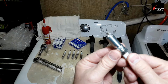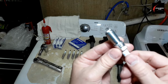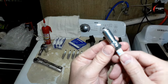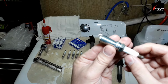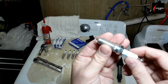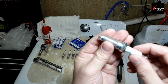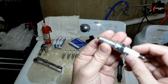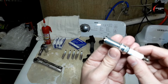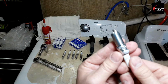So if you're going to use anti-seize, there's a special procedure for that. You would just use about 10 to 15% less torque. But there is no point in using anti-seize, because when you put it in, it's actually going to be a little bit tighter, because the slipperiness of the anti-seize will allow the threads to become really tight. So you could break threads. You could do damage to the cylinder head. So let's not do that. Let's do it the right way.